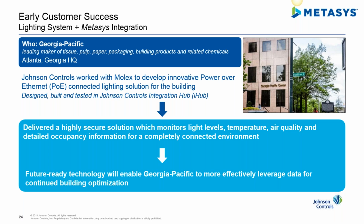And the connected lighting solution for the building was designed, built, and tested in Johnson Controls Integration Hub before it was introduced into this project. The Molex Digital Building Lighting Network uses Johnson Controls Metasys Building Automation System integration to deliver a highly secure solution which monitors light levels, temperature, air quality, and even detailed occupancy information for a completely connected environment within the GP headquarters.